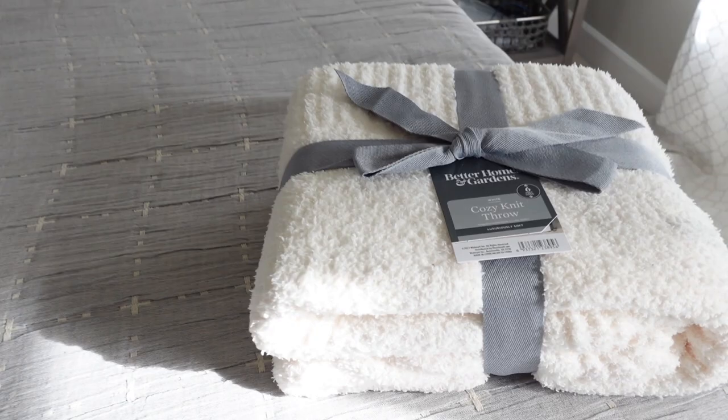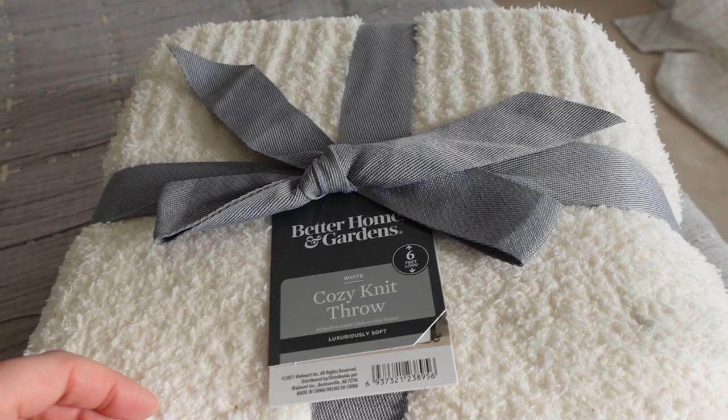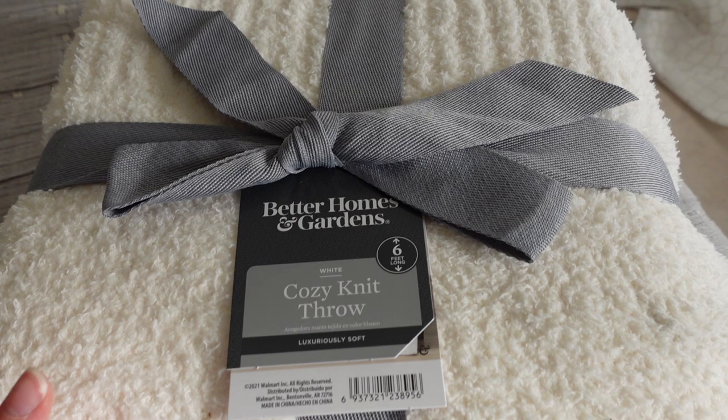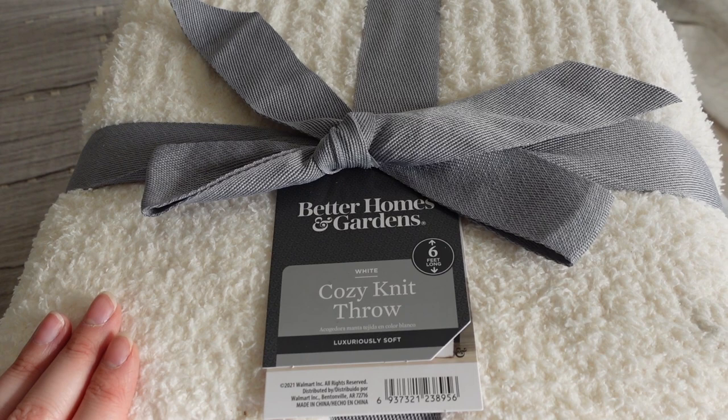But I know that I could link this for you. I got it a couple months ago, but it's from Walmart. It's their Better Homes and Gardens line, and it is just this white cozy knit throw, but it is a total dupe for the Barefoot Dreams blanket. If you've ever had one of those before or felt how cozy those blankets are, they're very luxurious, and this definitely came at a nice low price.